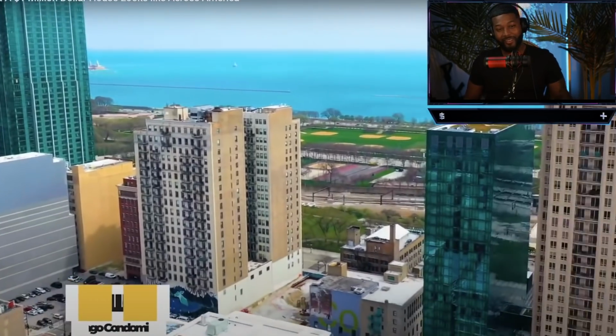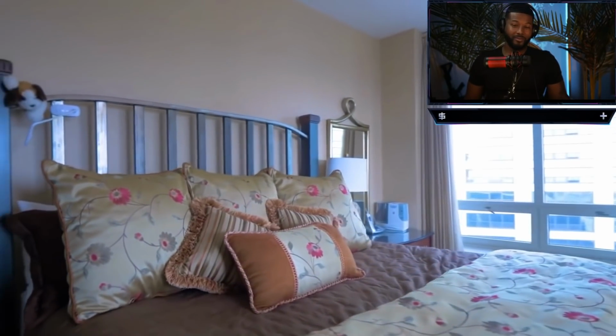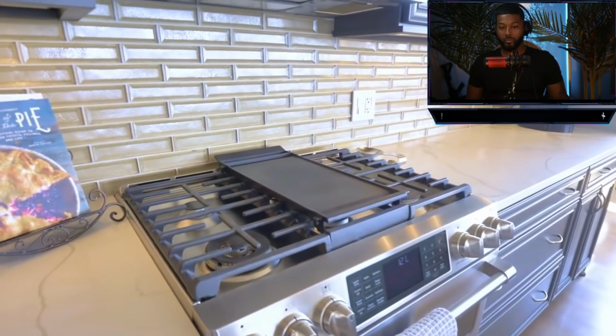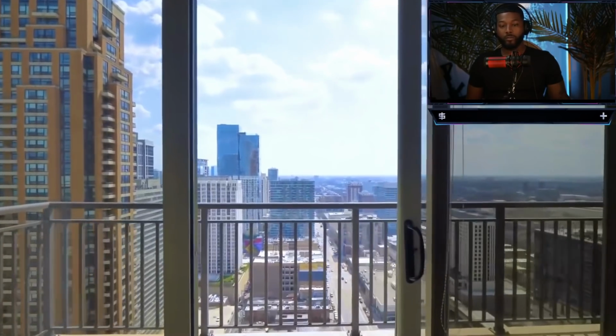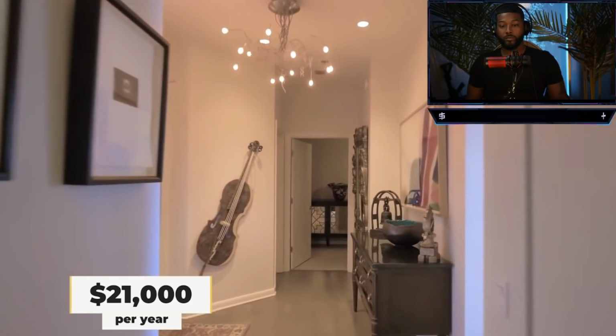A $1 million condo is nothing to scoff at. This three-bedroom, three-bathroom unit features hardwood floors and quartz countertops in its gourmet kitchen. There are new stainless steel appliances and a walk-in closet. With 2,746 square feet of space, picturesque windows, and a balcony, the more than $21,000 you'll have to spend on taxes each year might just be worth it.